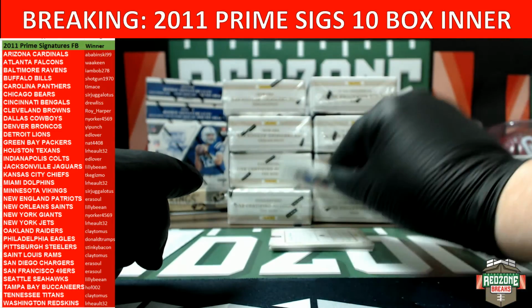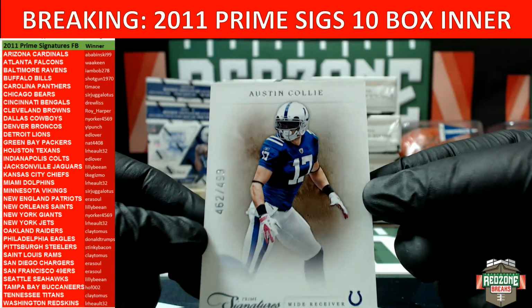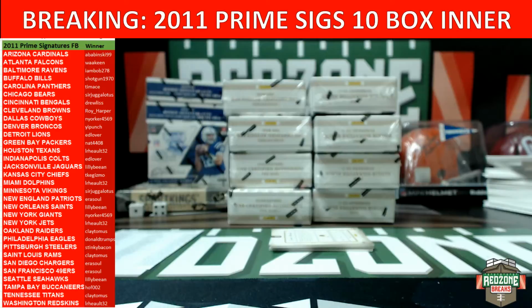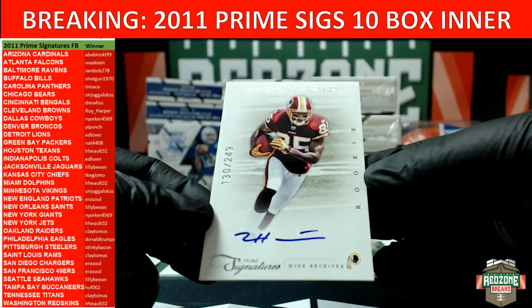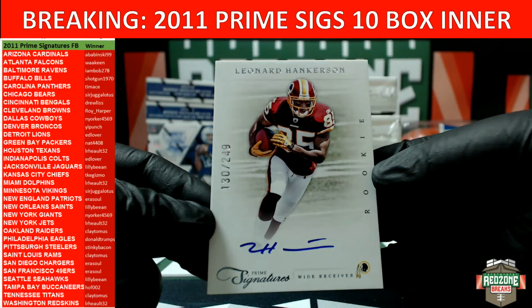All right, here we go with an Austin Collie, 462 out of 499 for the Colts. After that, we are going to have a Leonard Hankerson auto, 130 out of 249 for the Redskins.